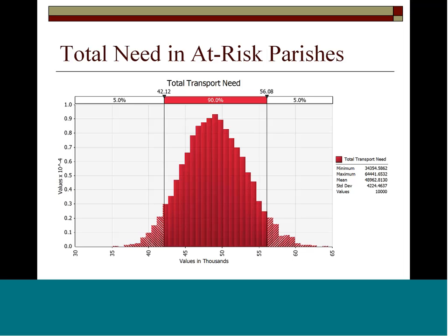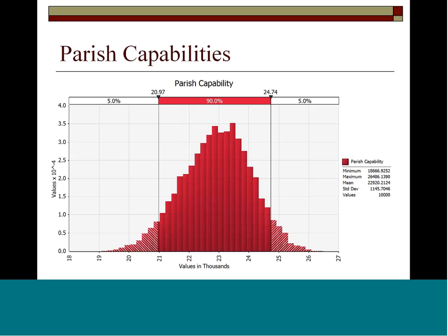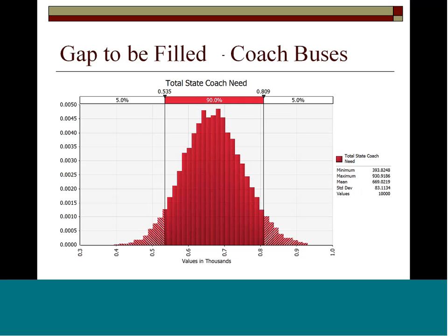And so we gave them output similar to this. It said, okay, here's how many people might need help. Here's what the parishes may be able to do in terms of the numbers of people they might be able to move. Here's the gap that needs to be filled by the state. And here's the number of coach buses that the state might need. And then @RISK has some very powerful capabilities for showing people probabilities. If somebody wanted a 95% comfort level, you could show them that and what that meant in terms of the number of buses that might be needed, what the means were, what the standard deviation was. So they get some idea of the uncertainty involved, but you give them enough information where they can make a better decision rather than making a decision based on a number that's really kind of pulled out of thin air.